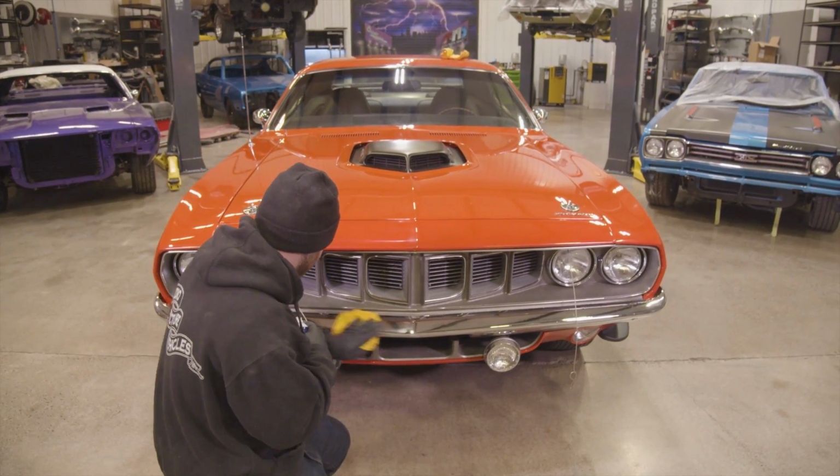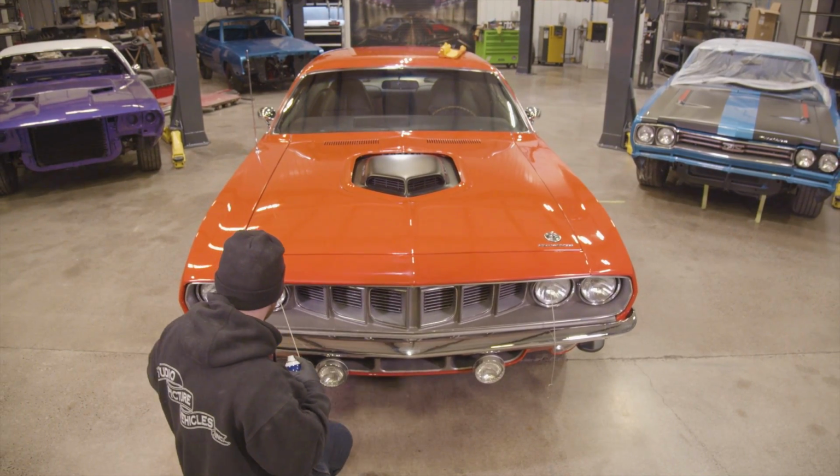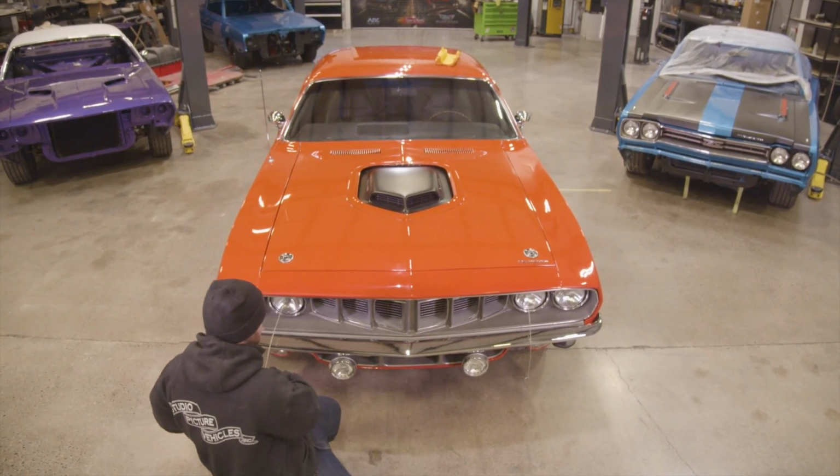The gentleman who bought the car in Switzerland just asked that I look the car over and make sure that it's in the same shape and condition that it was in when we unveiled it on Graveyard Carz 5 years ago.